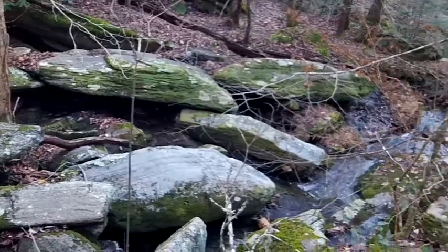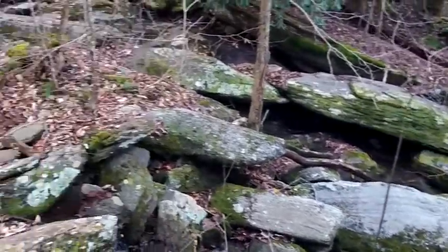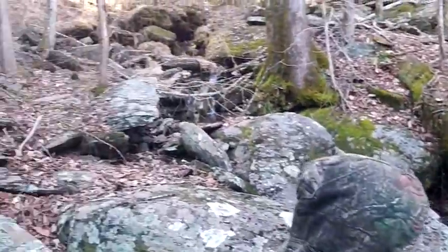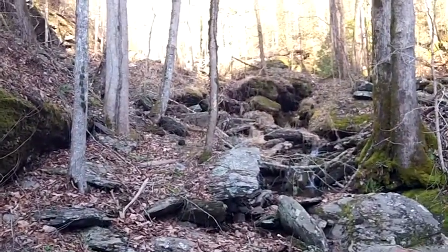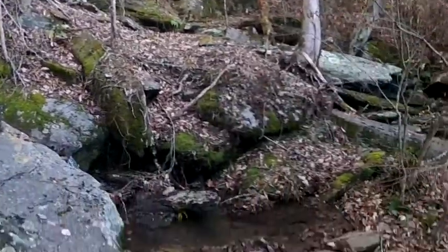Got a couple hours to try it out, maybe 2.5, and I'll check back frequently with the results of what we're finding. But it's a nice small little creek, lots of drop to it. So with that, we're going to get busy.